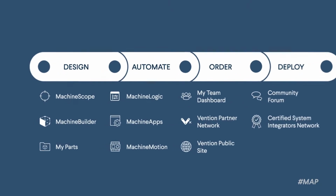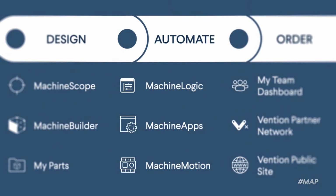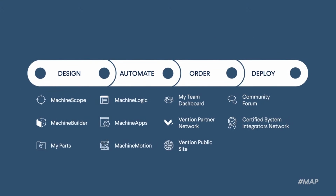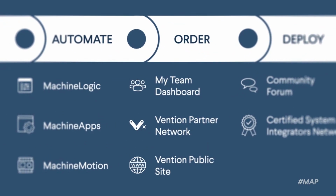All of your parts are available to keep for yourself, but like with anything with Vention, you can add collaborators if you'd like to. Now I know we're at the automation section of our MAP pillars, but we're going to save that for a little bit later with my colleague Patrick. For now, let's move on to procurement.